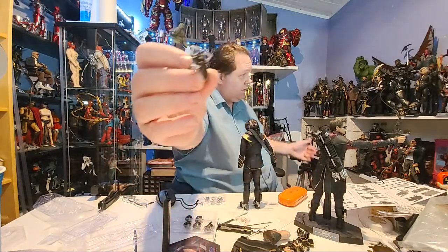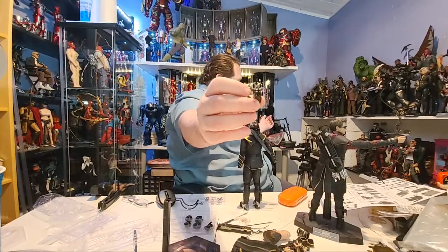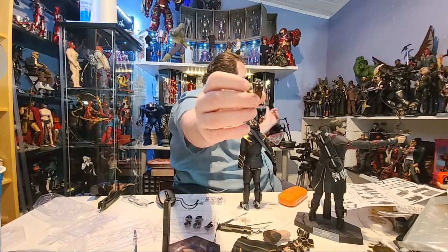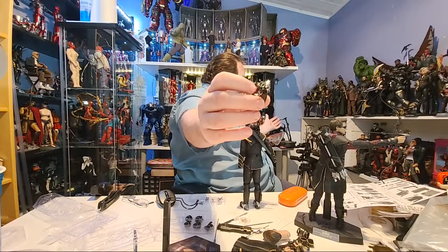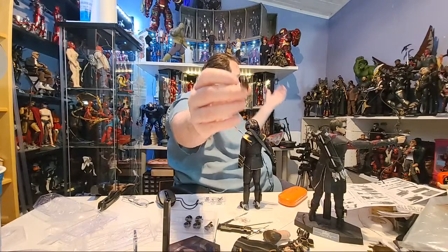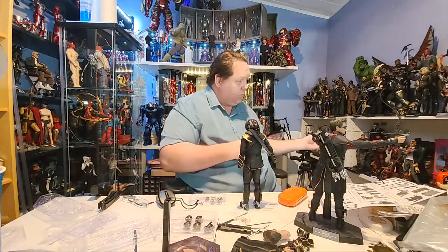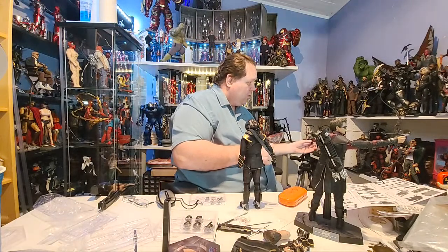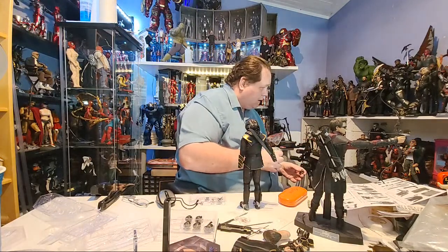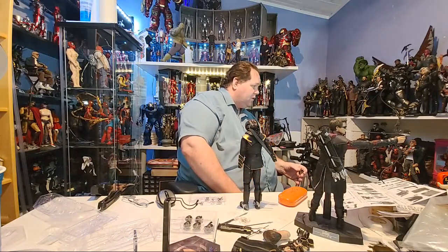I mean, anybody. Well, actually, I don't have a lot of sword people, but my Nier Automata, my Lady Death, they're holding their swords. Of course, Deadpool with his swords. He's not holding one in any of them. Kid Deadpool is. I don't think I have Deadpool holding a single sword in any one of his displays here. Interesting.